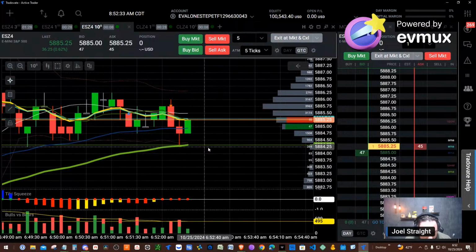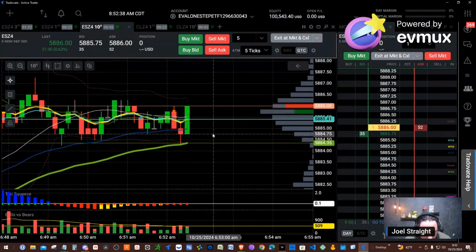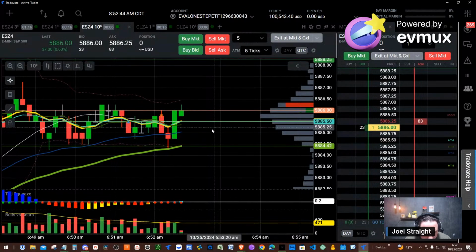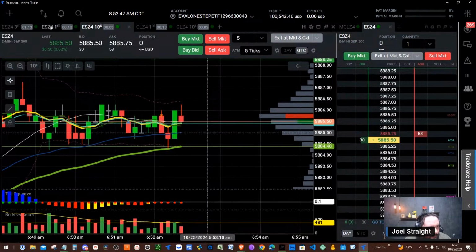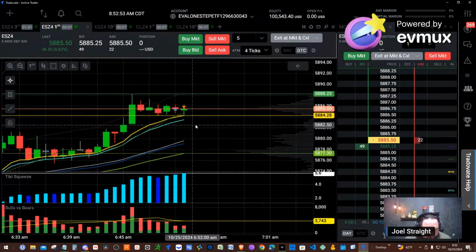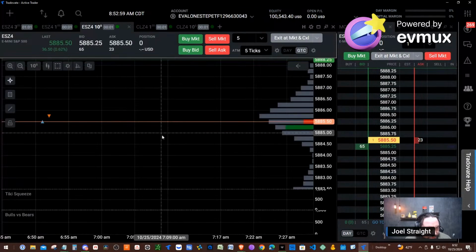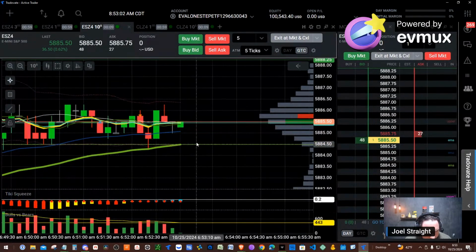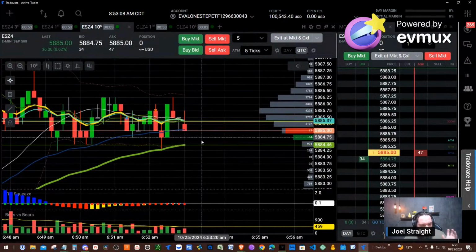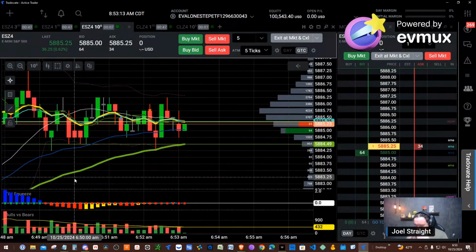That looks like a good entry there. We got this flag going on. The 9 EMA is pushed up quite a bit. I think that we're going to rip here very soon. I don't see what I want to see on the TTM just yet. I'd like to see this connected with the green dot.